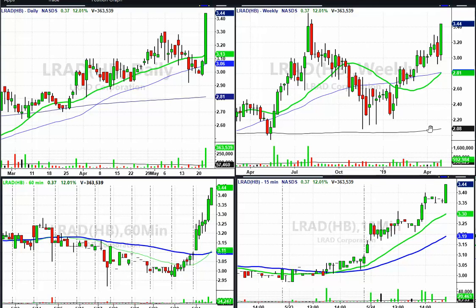So definitely much more speculative, but holy crap, does this thing look good, strong, and higher. And like I said, I'm in it and riding her. We'll see how far she goes. Once it gets past this resistance point, I'm going to look at taking a little bit of profits, but holding the lion's share of it, because I think this thing goes higher. I think it's got some moxie behind it to get going.